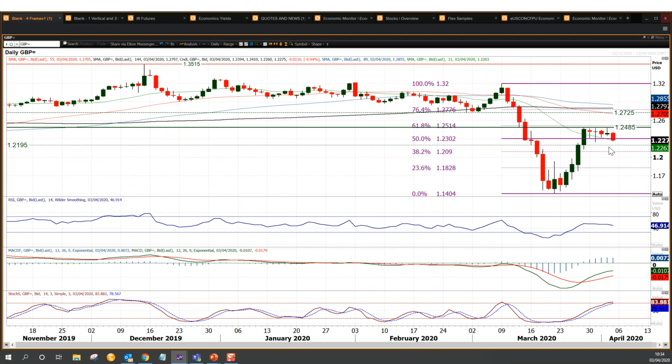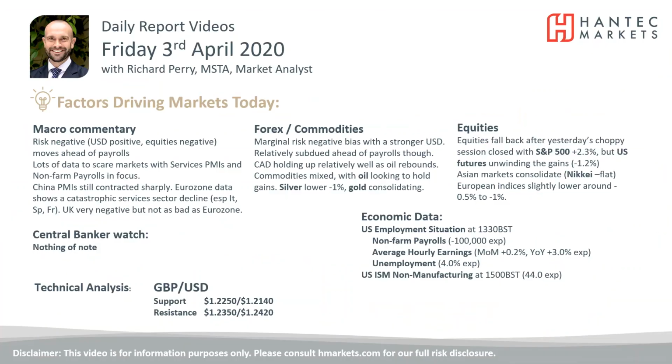but it certainly looks increasingly as though this is now turning into a corrective move on cable and a move lower that would imply around about 21 figure, which effectively becomes breaching 50% fib. You start to think about 38.2% fib, which is 2090. So interesting downside targets there.